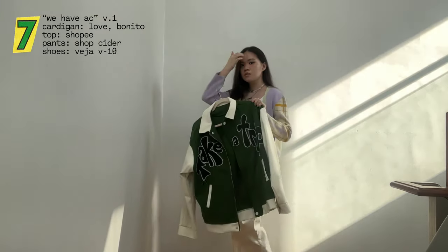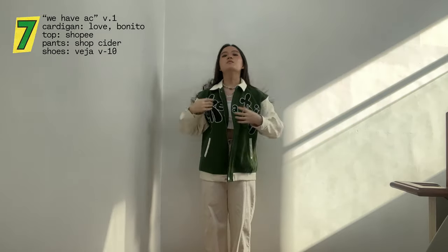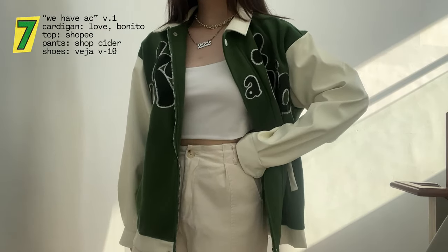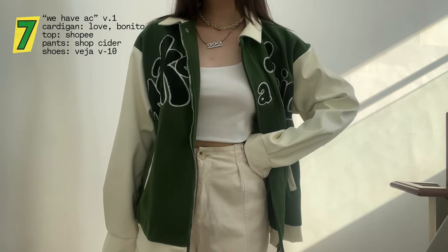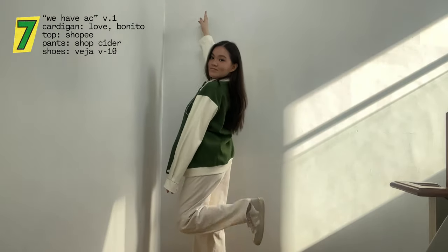As an alternative to the cardigan, you could wear a bomber jacket as well. I really like this bomber jacket. It's kind of warm because the sleeves are made of faux leather and it looks super cool. I always feel super cool in this jacket. It's just kind of warm. Air conditioning is an absolute essential for this one.